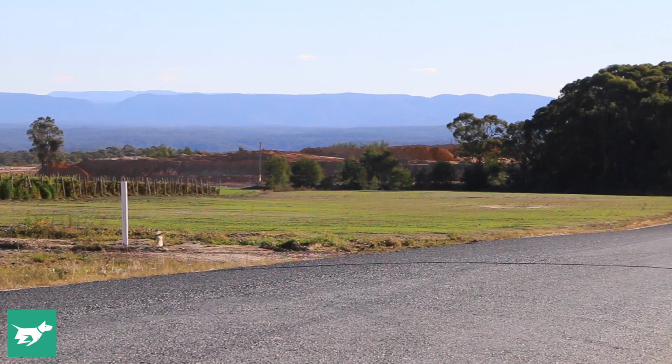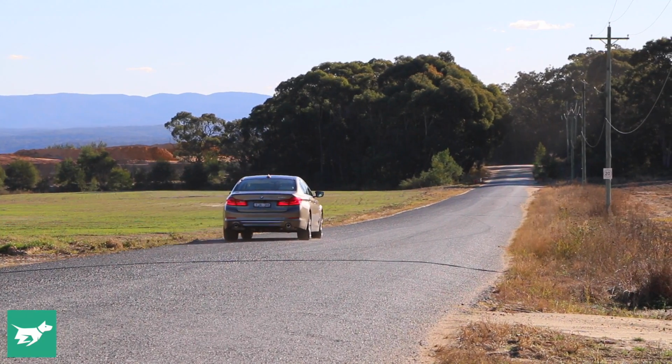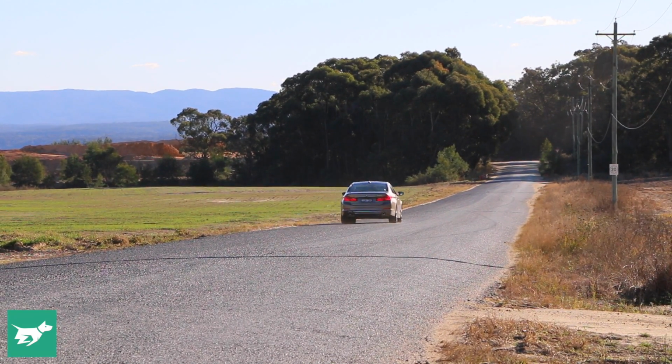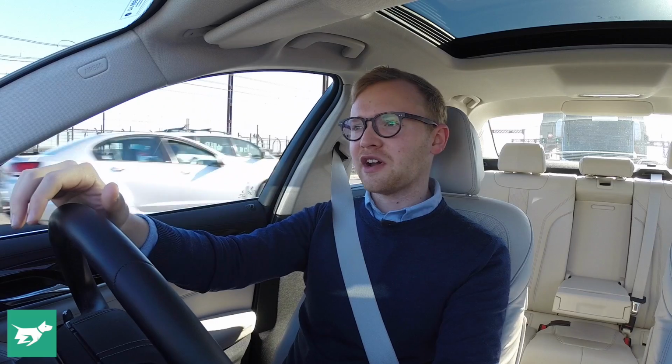Well, I think you would if you have a rural property, for example. If you do a lot of country miles, then you'll really be able to take advantage of that massive pool of torque in this car and really get the legs out of it. You really benefit from the country fuel economy, which is really low, like in the high 5 litre per 100 kilometre range. And you'll just really enjoy that touring focus, I think, of the 530D.